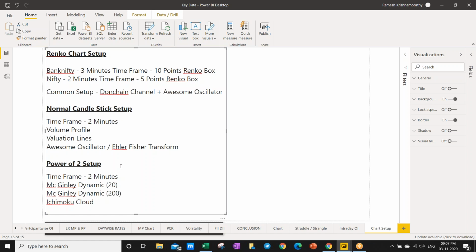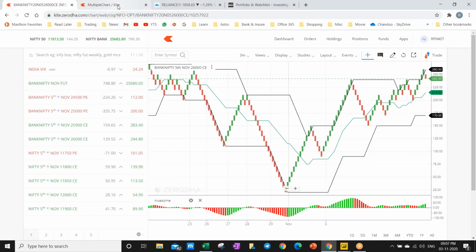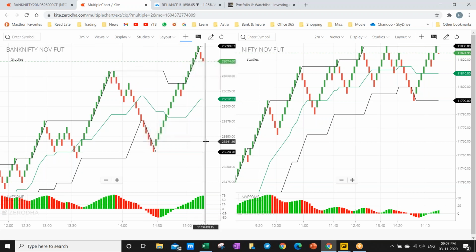And the power of 2, which I've been telling for a long time, will be time frame 2 minutes, then McGinley Dynamic 20 parameter and McGinley Dynamic 200 parameter, and then Ichimoku cloud. This is the setup for people who are trying to trade options. Okay, the same setup, let us apply on the futures and see what happened today. It's a very good setup.